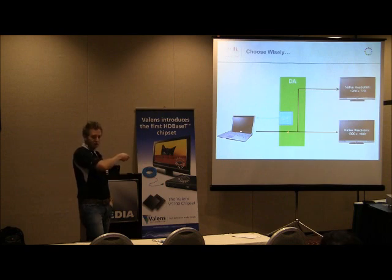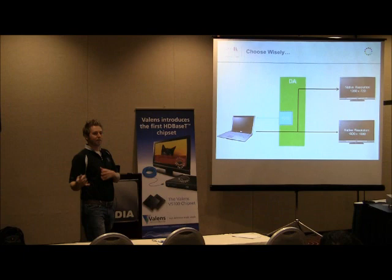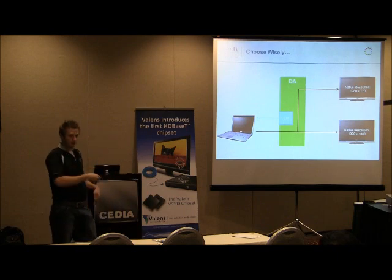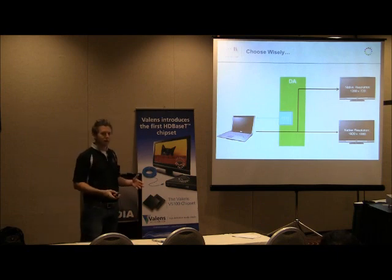You're going to get an EDID that says, hey, output 1280 by 720. Your computer's going to output 1280 by 720. This display device is going to be, hey, I'm happy. I'm getting exactly what I want to see. This 1920 by 1080 display device is probably going to be able to display 1280 by 720.